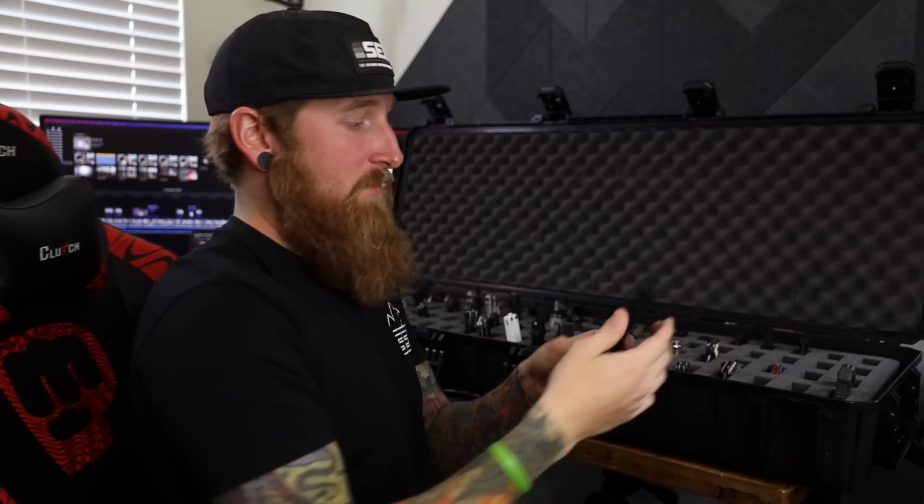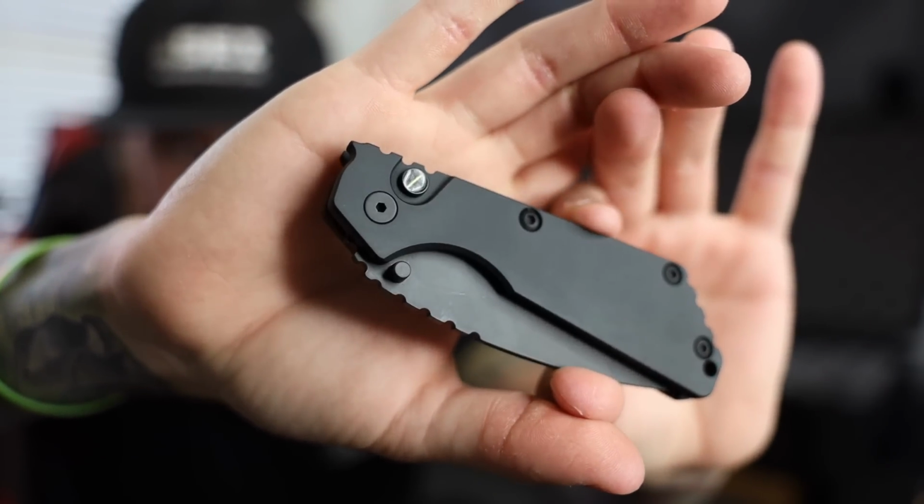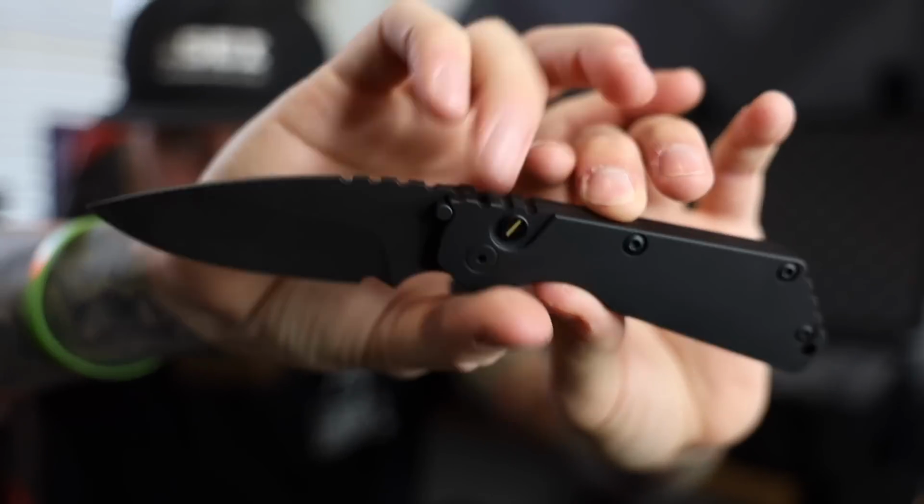And then one more operator. This is the SNG. This one has a really old tritium button in there. I picked this one up at SHOT Show, I believe, a few years back, two or three years ago. This thing is huge, large and in charge. Just a really mean looking blade on there.